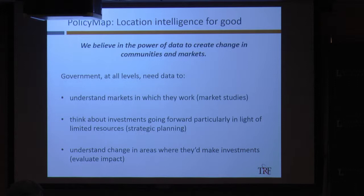They need to be able to communicate what a neighborhood looks like and how it's changing in order to seek funding or think about what's going on in a place. They need to think about investments going forward, and this is particularly in light of really scarce resources. No city has enough money to do everything that it wants to do. So in terms of place-based activities, to think strategically about where I can spend my limited resources, having easy, simple access to data becomes crucial.